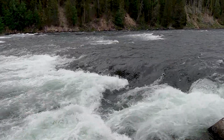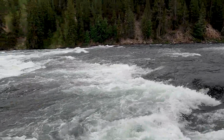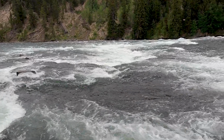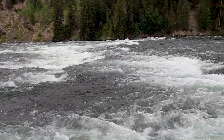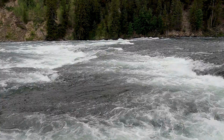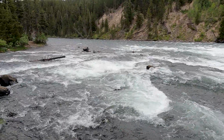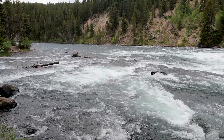Holy cow. Boy, could you imagine a little whitewater rafting through this? That would be an adventure. For sure. Really beautiful.